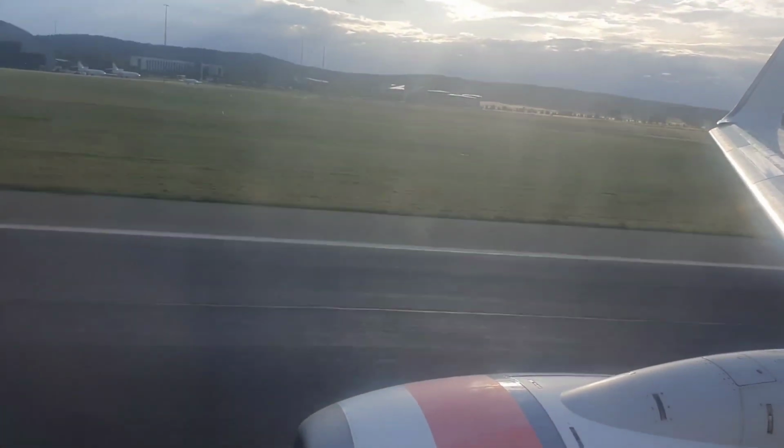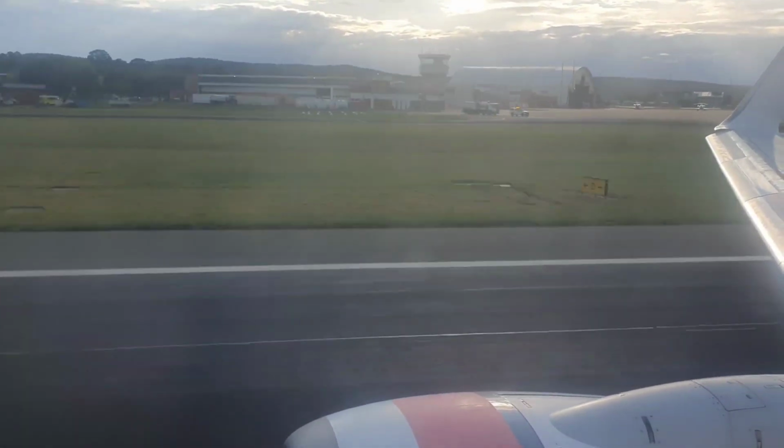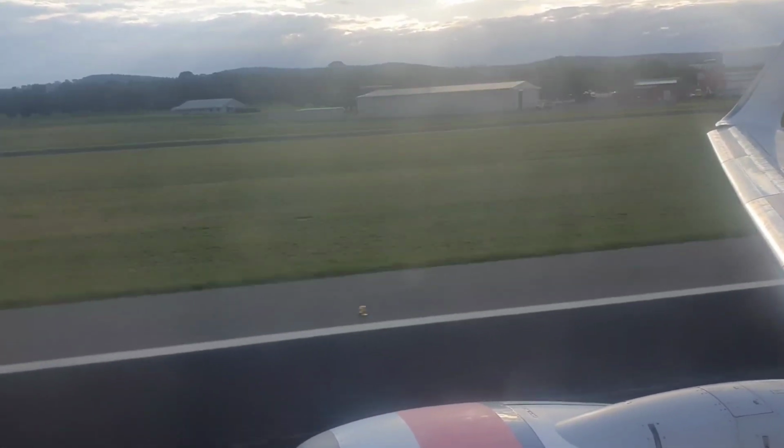By the way, you're not getting the scenic view of Canberra as we take off, but you do get to see the old RAAF base at Fairburn there, including the hangar that I used to work in.